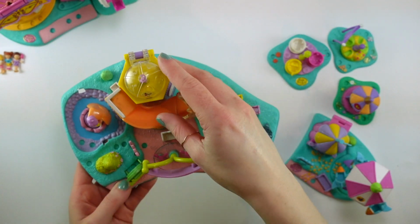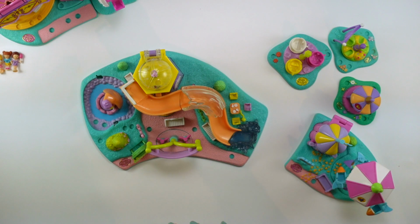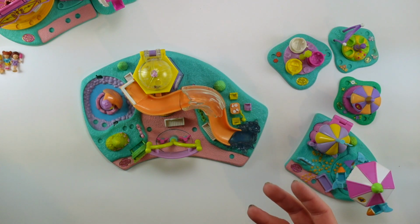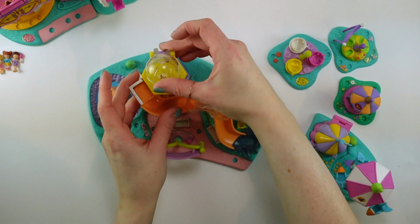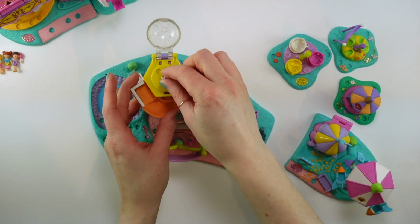Okay, let's talk about the slide now. So this is a log flume, like one of those water rides. If you're familiar with Disney rides, it would be kind of like Splash Mountain, where you get in a log and then you go down a big fall. So the top part opens up. There's some balloons in there.